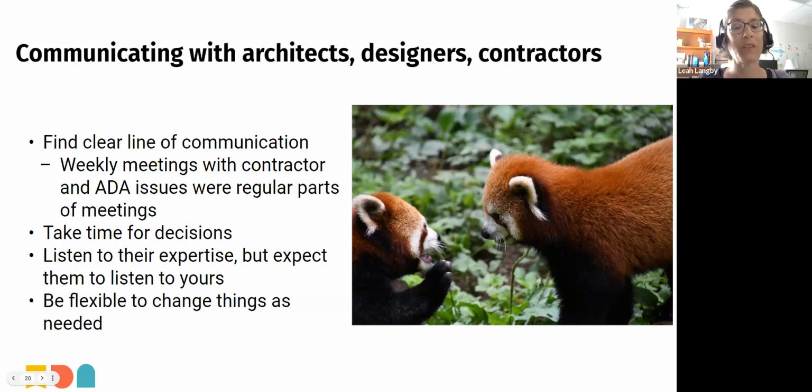Try to be flexible to change things as needed when you find they need to be adjusted to work in your situation. So once it's built, if you find that something's not working, give it a chance, but then don't be afraid to make some changes to make them work. And those are the sage pieces of advice from your colleagues who have gone through this experience recently.